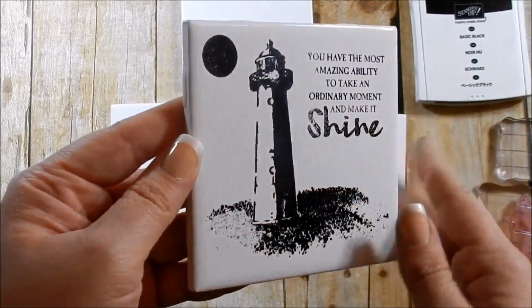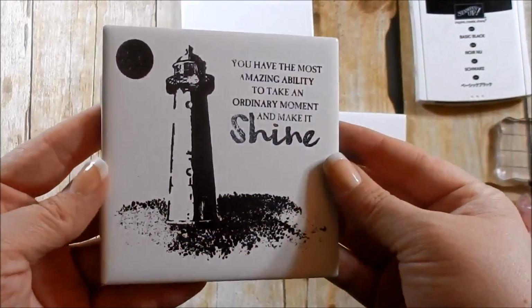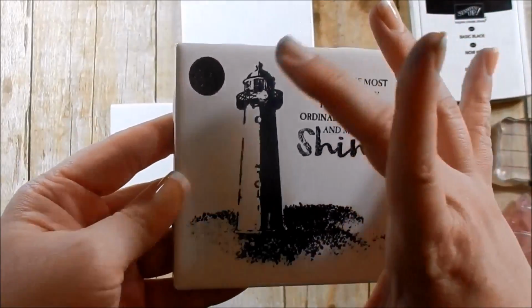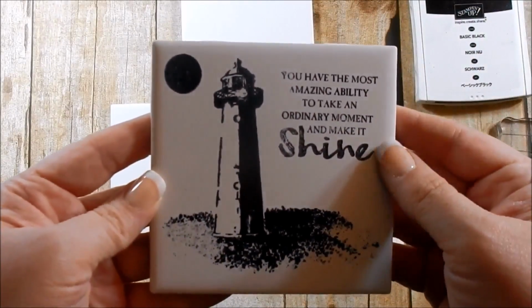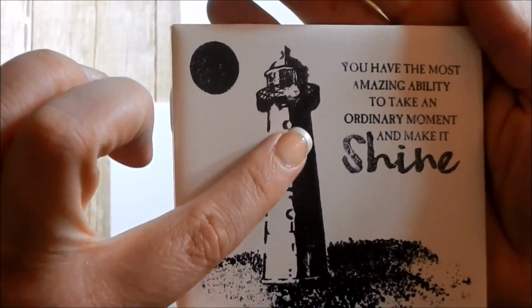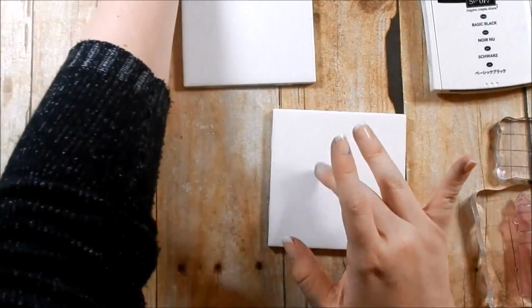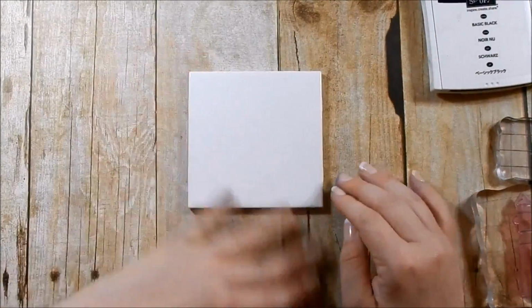With these shiny tiles, and sorry for my very inky fingers, I've been shooting several videos today. With these shiny inky tiles, you have to be very careful when stamping, because any slight movement and it shifts. And I did get a little bit of shifting. Let's see if this focuses. You can't really tell, but there is a slight blur effect to the stamp. So let's go ahead and get started. All right, now what you can do is you can clean your tiles with alcohol if you want.